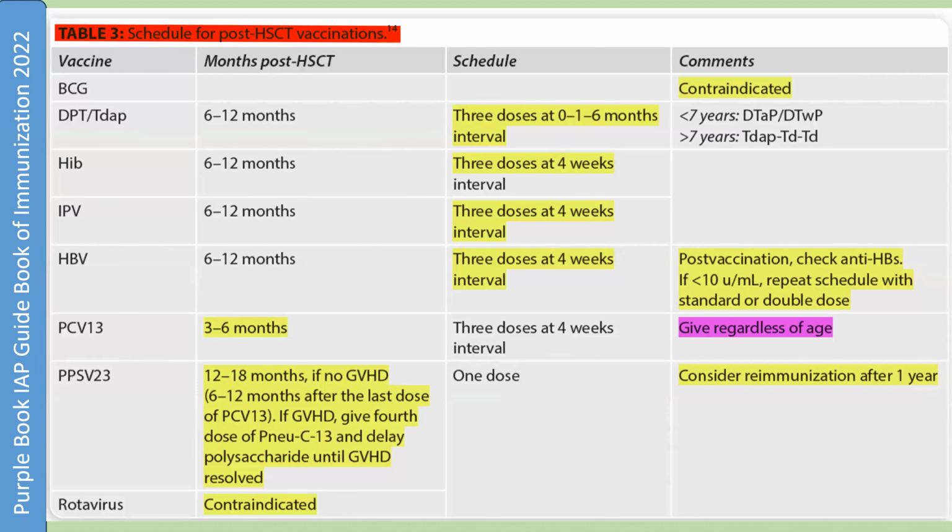Therefore, they have written a schedule here. And the most important thing, you can go through it. If I ask you to read too much, time will go. But what I have underlined are all about how many months after, 6 to 12 months after, they are telling you to start immunization. Better start at 6 months. PCV 13, start 3 to 6 months. Remember why they say 3 to 6 months? Because pneumococcal is one of the most important complications.